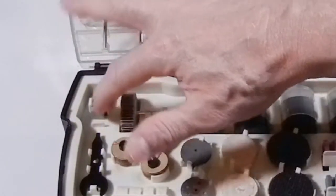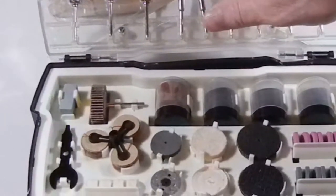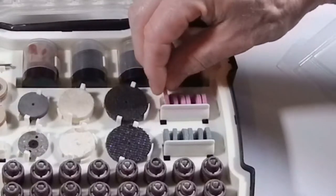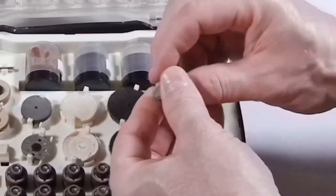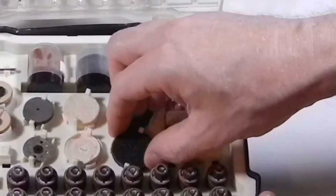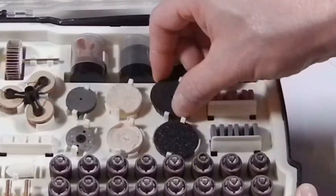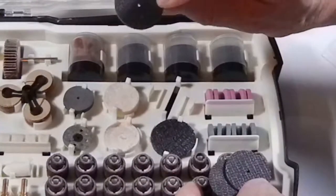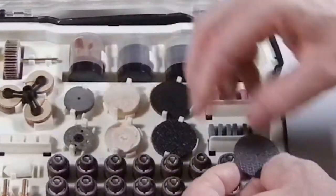Polishing stone, or whatever you call that. Depicts the edge on it. All this stuff. I think the pink is the finer one. I don't know. This kind of looks like that, a little bit different color. And these cutting discs, that looks like a coarse and a fine. These all seem fine. Yeah, okay. So this is a super nice kit for very little money.